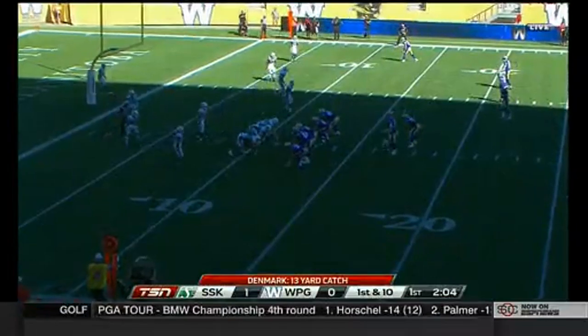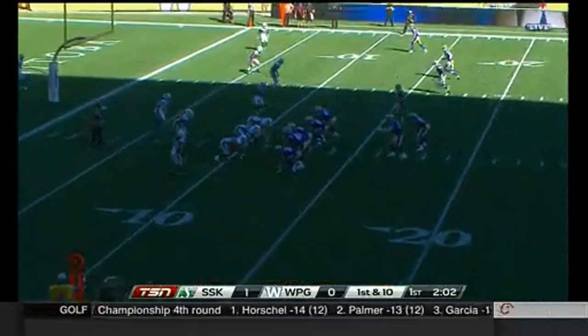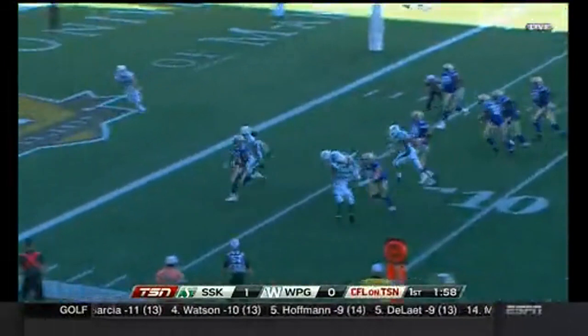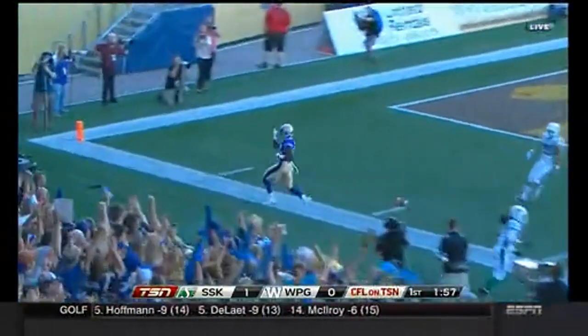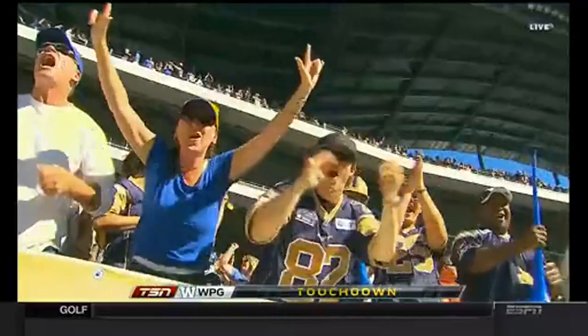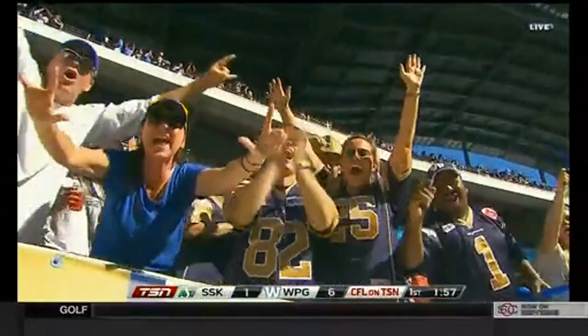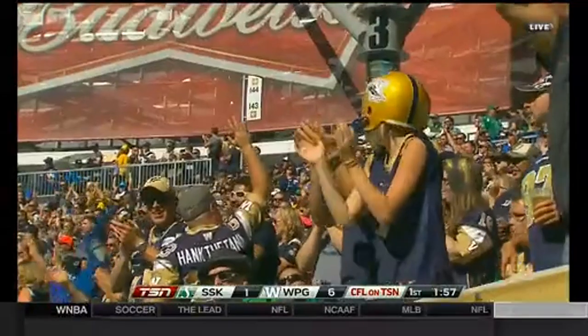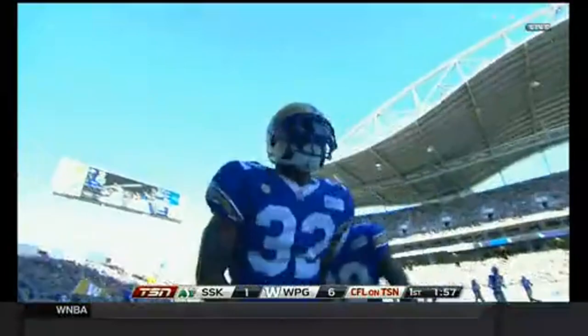Good-looking drive for the Bombers. 13 for Denmark, first down. 4 receivers to the wide side, but they go to the near side. Grigsby, touchdown! A 12-yard gallop. And a league-leading 9th touchdown of the year for Nick Grigsby. Boy, he gets some nice blocks up front.